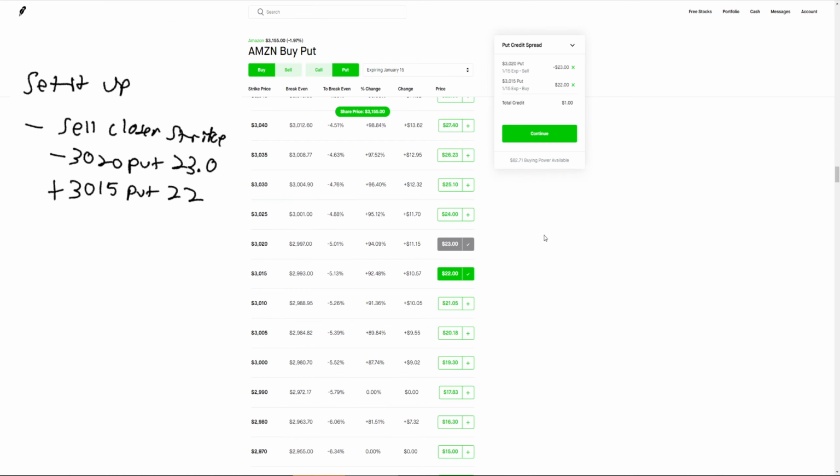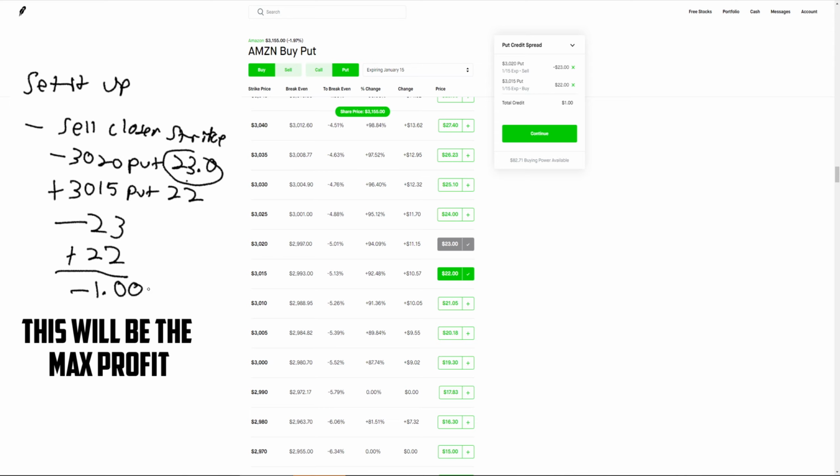So in this case, once again, we sold the 30.20 and bought the 30.15. And since we sold the 30.20 put for $23 of premium, that is going to be 23 that we sold, so that's going to be negative. And then we bought the 3,015 put for $22 in premium. So if you add that up, that is going to be a difference of $1 in premium. So this $1 is what you're going to be receiving to actually open up this trade.